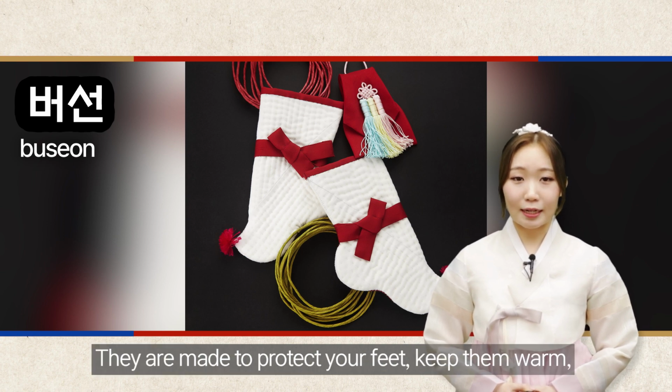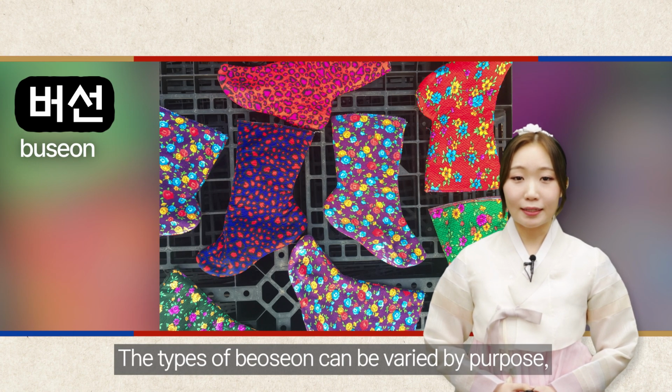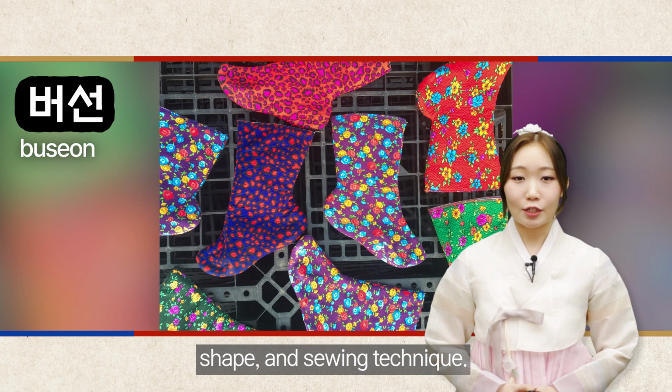버선 are Korean socks that are worn when wearing hanbok, made of cotton or mineral cloth. They are made to protect your feet, keep them warm, and make them stylish. The type of 버선 can be varied by purpose, shape, and sewing techniques.